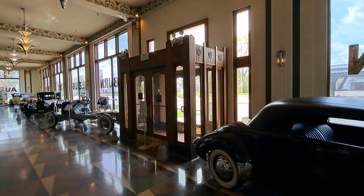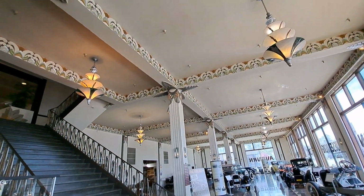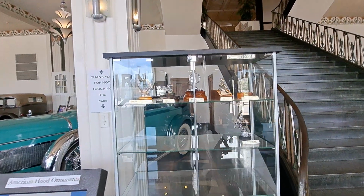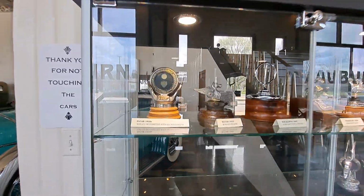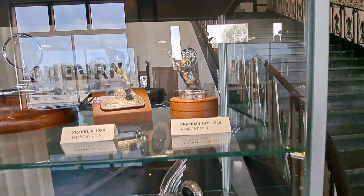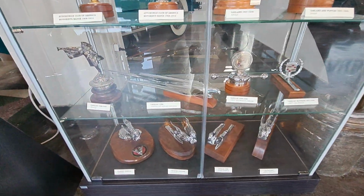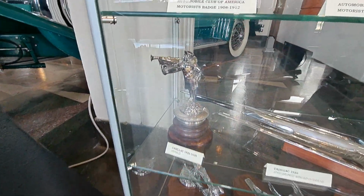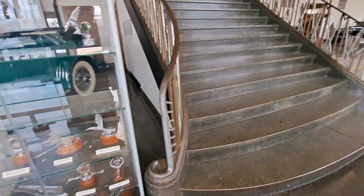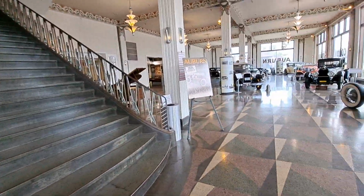Look at the Art Deco entrance to the building. Just the building itself is really cool. Look at the lighting, the ceilings. Here's some more mascots and ornaments here. There's a Franklin. I have one of these like this. Some Cadillac ones and different. Look at that one. That's a nice Cadillac one there. Well, they got some really cool stuff here. See, even the stairway. Just great architecture here.